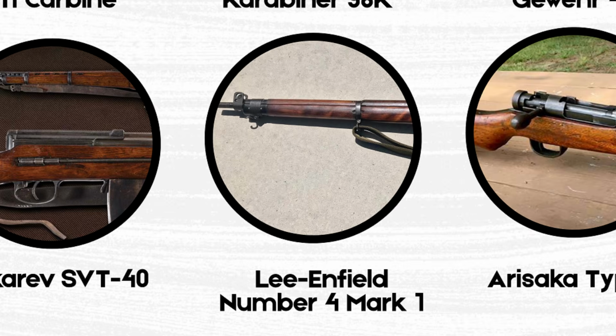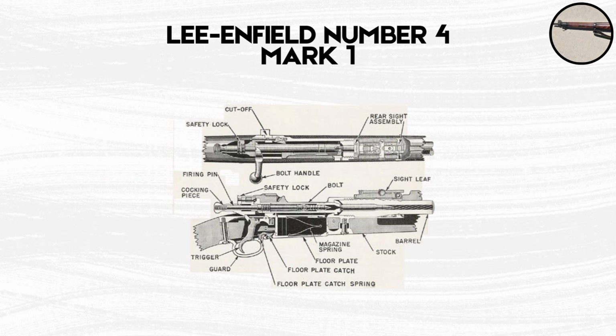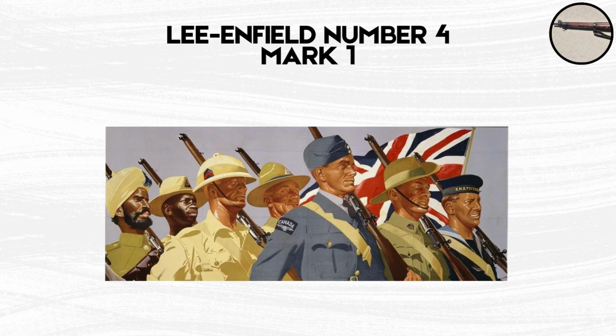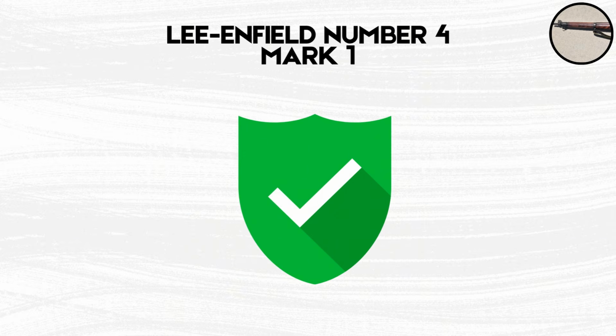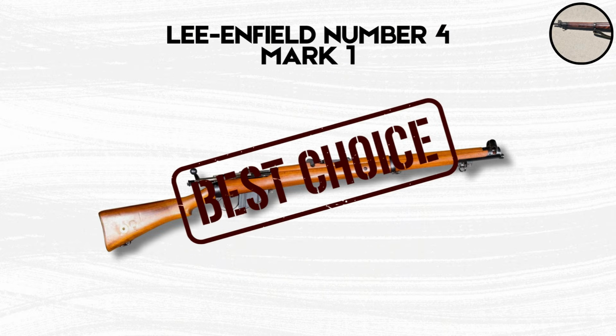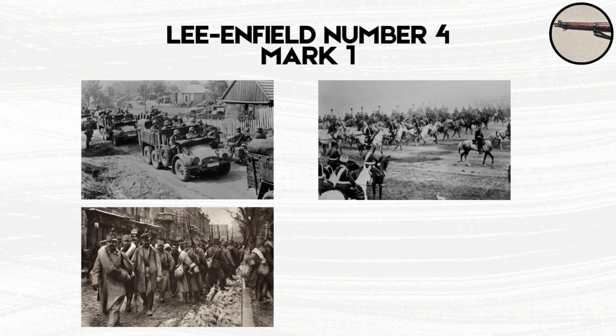Lee Enfield Number 4 Mark 1. Lee Enfield Number 4 Mark 1 are bolt-action rifles that served British and Commonwealth forces throughout World War II with legendary reliability. They are the weapon of choice for British, Canadian, Australian, and Indian troops fighting across every theater of the war.